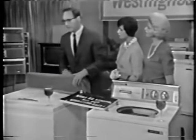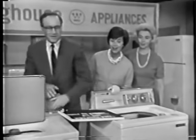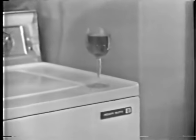Now, let's set this washer at spin. Look at it shake. Try this test at home with an off-balance load. But if you don't have a Westinghouse Heavy Duty 15, you better use an old peanut butter jar. You can be sure if it's Westinghouse.